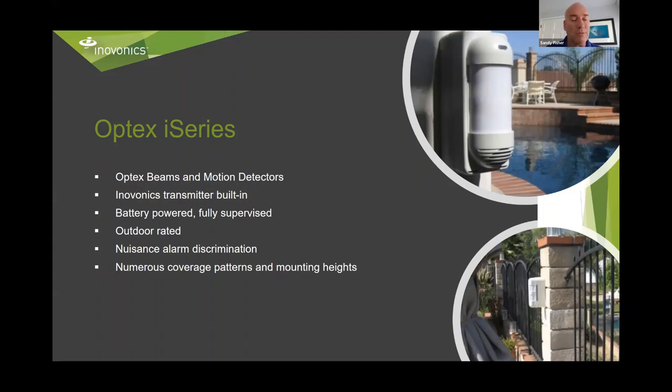They even have a couple of true dual tech, so wireless with Inovonics built in, dual tech PIR microwave for maybe a very tricky situation where there's a concern of nuisance alarms, and that's what those dual techs are great for, because when the PIR detects, the microwave snaps on to verify it. So lots of great options from Optex. Pictured here is one of the older units, and when you see the booklet, you'll see that they've really upgraded all the detectors to nice, new, really sleek looking units that look a lot more current, almost designer-ish.